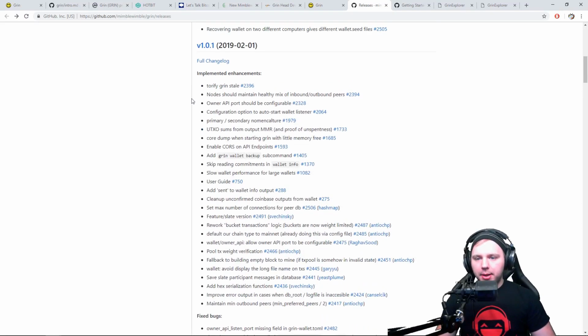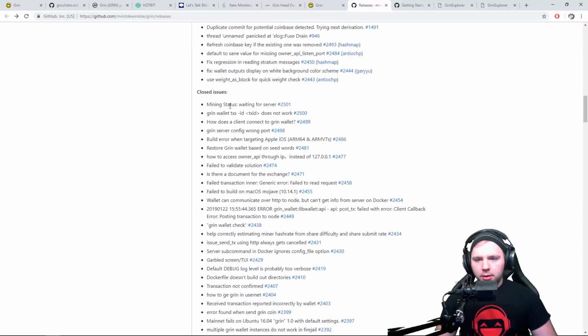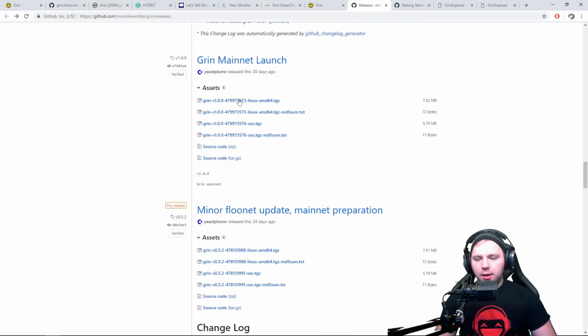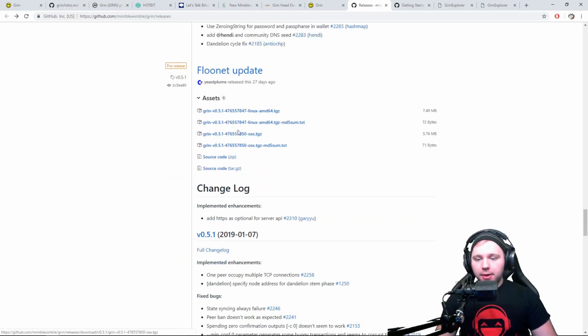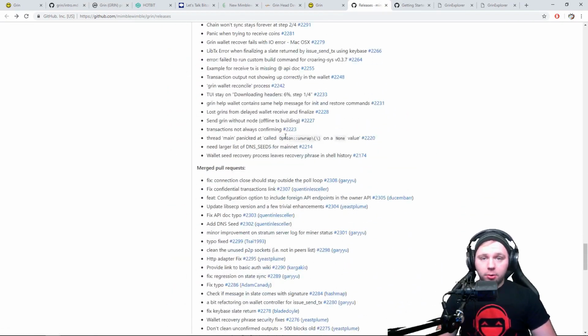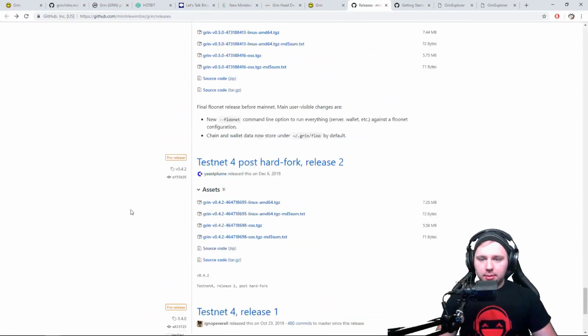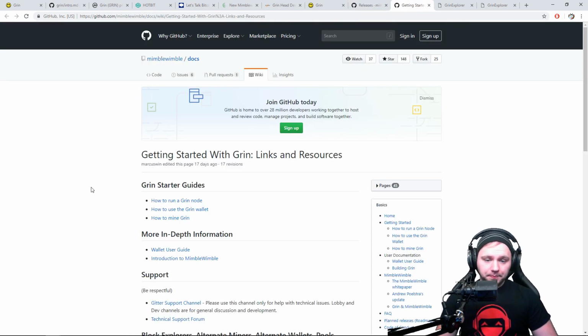Look at all of these implemented enhancements he's doing, the fixed bugs. This is all from Yeast Plume. Closed issues. He solved all of these issues. He literally does this full time, and you can really see it here. Of course, there are other developers in the project that are doing lots of work as well, but this just goes to show that he is fully devoted and he's keeping his word. It's amazing. There's tons of development going on here, and this update just came out a day ago. So I love seeing these types of things.